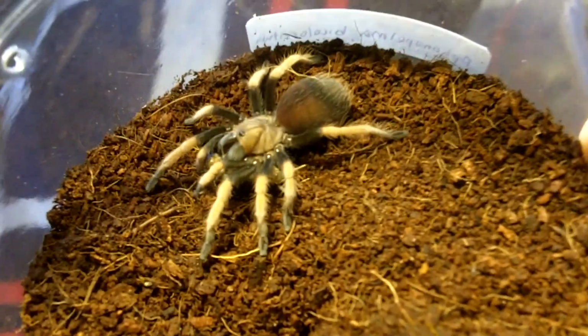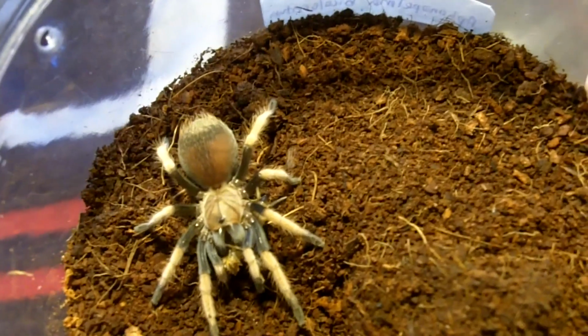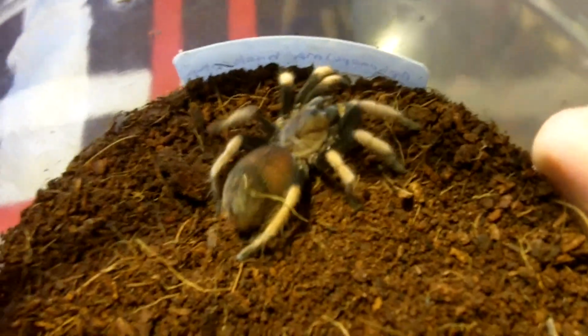Identical to the Brachypelma b.boehmei in coloration, but it's the smaller of the two specimens. They only get up to about 4.5 to 5 inches, where the b.boehmei gets up to 6.